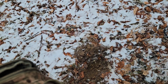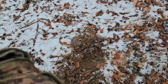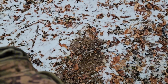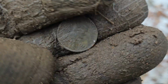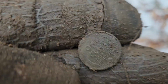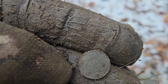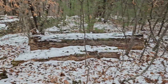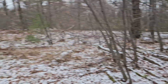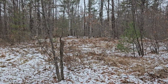Come on. It's so muddy out here right now. Yep, 27 or something. One cent. There you go. All right, so we got a weedy over here. Means there could be some silver still. There's one of the cellars right there. And the other one's right at the top of that hill. You can kind of make out where that well cap is.